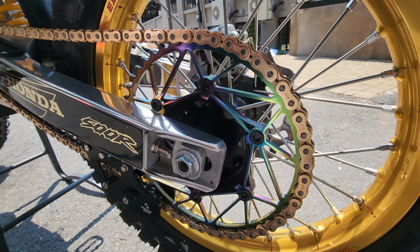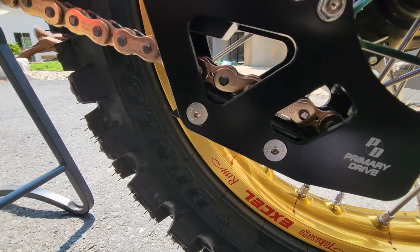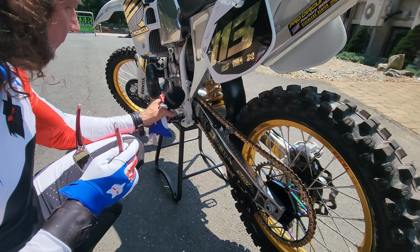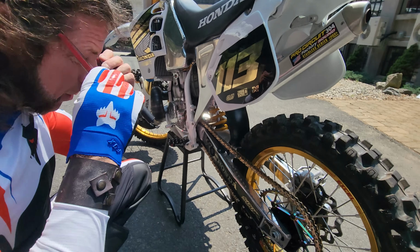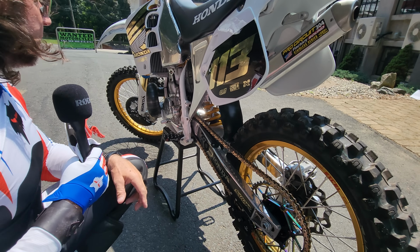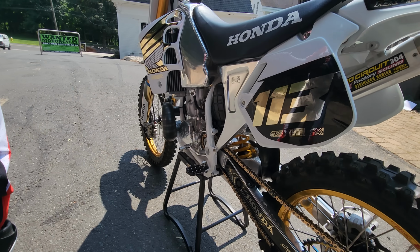Freaking in the colors on it. It's just beautiful. Gold chain, has a primary drive, brand new chain guide, brand new inspection covers, brand new rollers, brand new chain slider. Everything's brand new on this bike. The only original item on this bike, really, from Honda, from the factory originally, is the frame. Every other item on this has been upgraded.